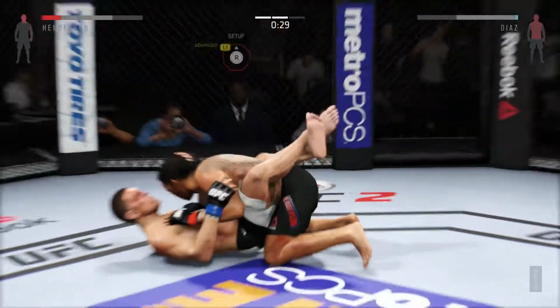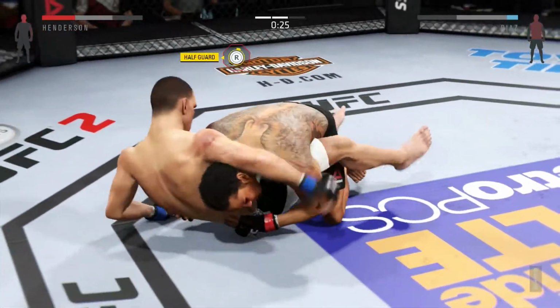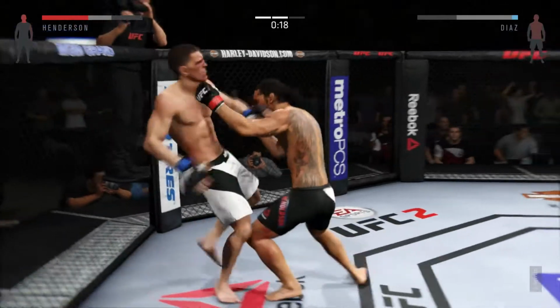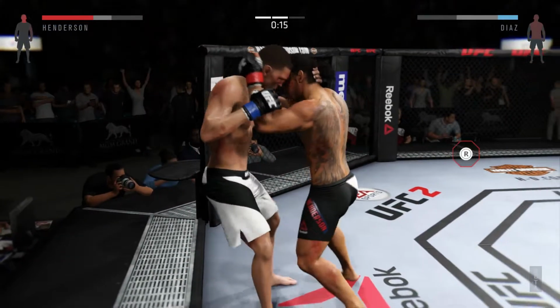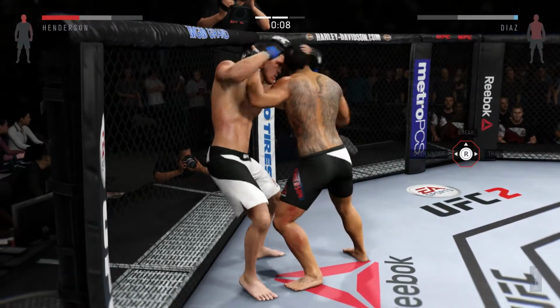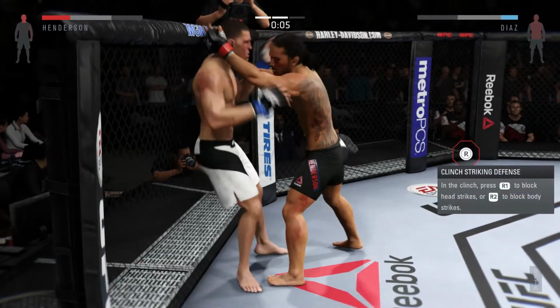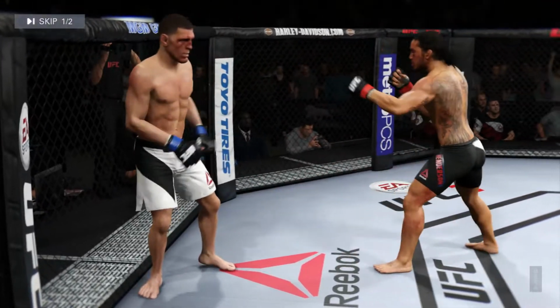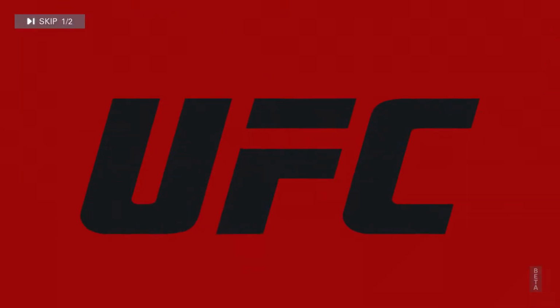Henderson gets the late takedown. 30 seconds, let's go. You got it. He's back up to his feet. He lands a hook from the clinch. Henderson gets him in the block. They separate from the clinch. We have completed two rounds.